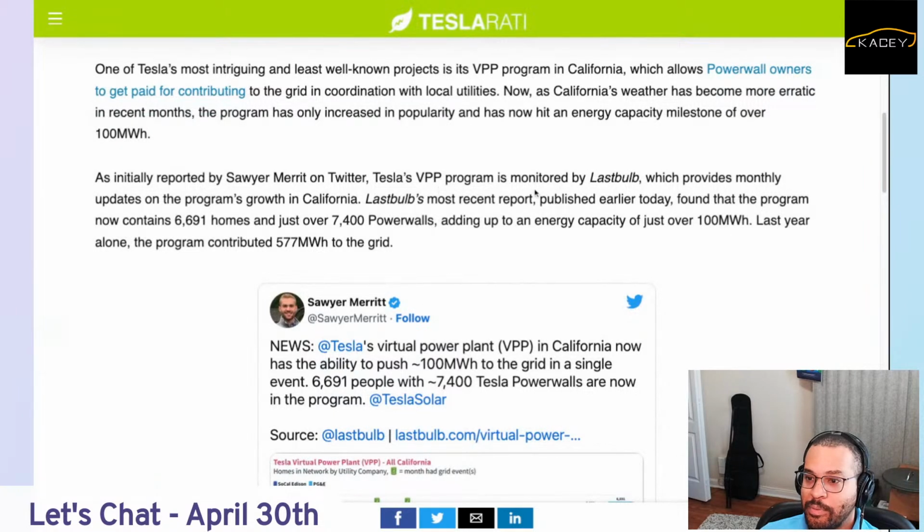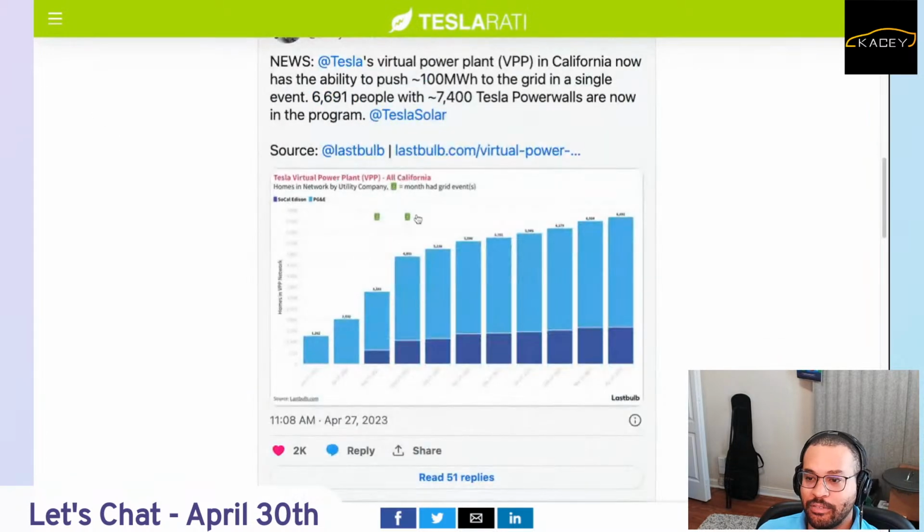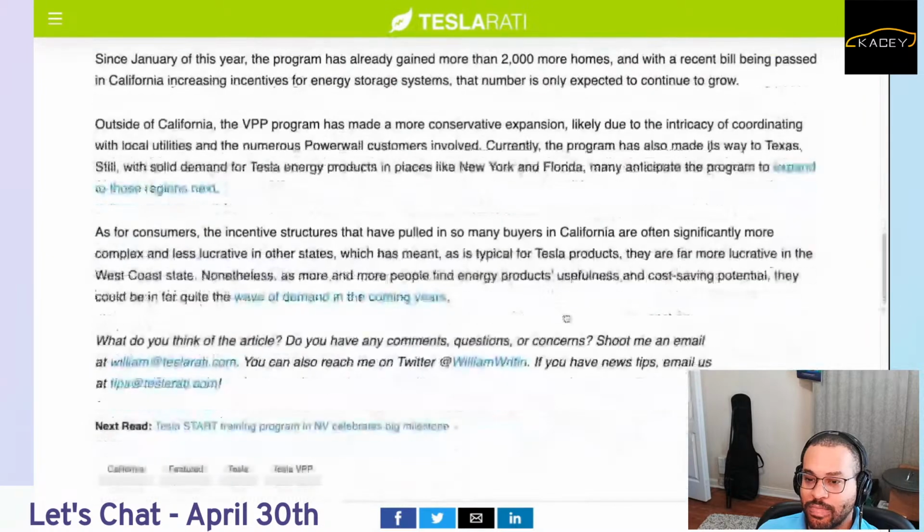The VPP program is monitored by Lastbulb. Yeah, we've looked at them a couple times. It provides monthly updates on the program's growth in California, and the most recent report, published today, found that the program now contains 6,691 homes and just over 7,400 Powerwalls, adding up to an energy capacity of over 100 megawatt hours. So over a Megapack. Last year alone, the program contributed 577 megawatt hours to the grid. Not bad.